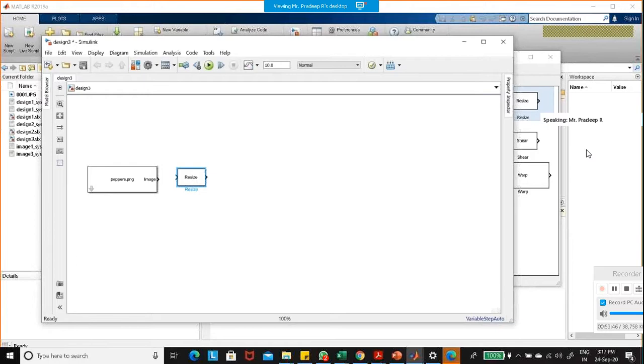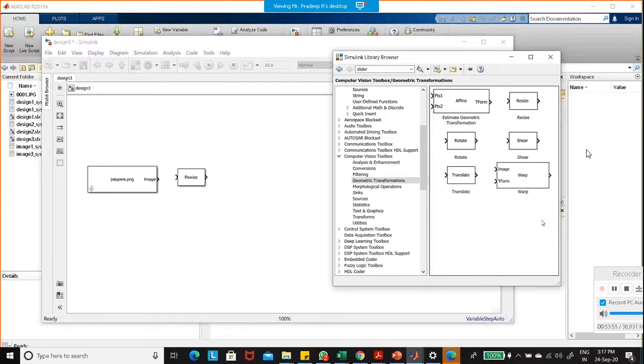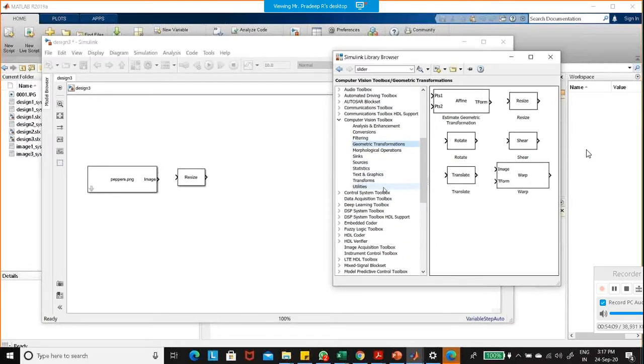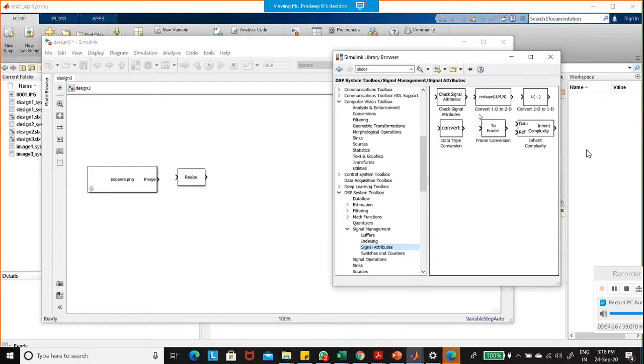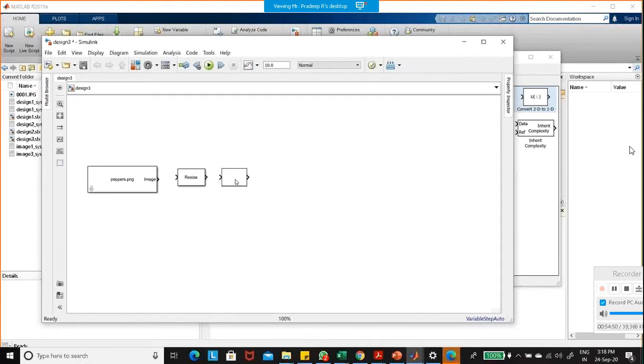After resize, you want to go through the conversion, because the image is in terms of 2D. For the conversions, it exists in the DSP toolbox. In the DSP toolbox, there is signal management, and in signal management, you have signal attributes. In that, we have two types of blocks: 1D to 2D and 2D to 1D. So I require these two blocks, one for 2D to 1D, another for 1D to 2D. One is in the pre-processing block, the other in the post-processing block, so I am taking the post-processing block also.